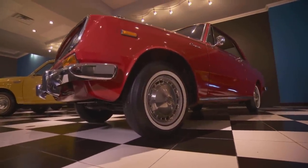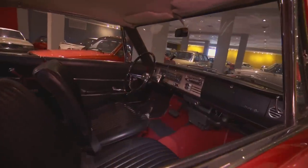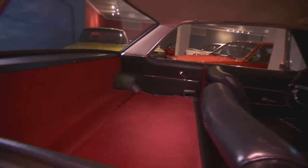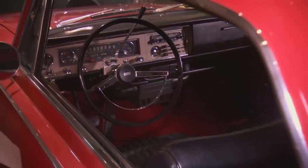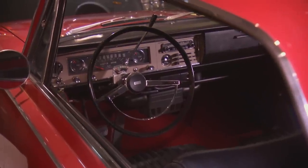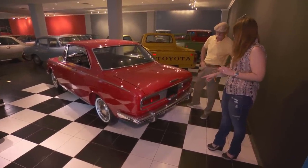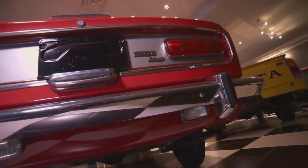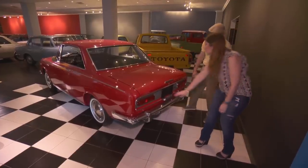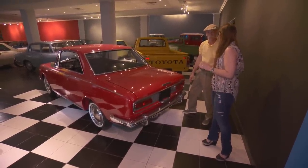Yeah, it does. This actually is a limited edition. What made it different was the seats and the rug. It's two colors. So this is now the two-tone interior. The carpets are red, seats black. Exactly. This was only for this car. The limited edition only had the backup lights under. Oh, so they're down here? Yeah. Normally they'd be up in the... Exactly. Normally they'll be right there. And the ones that were not the limited edition, they had them there.